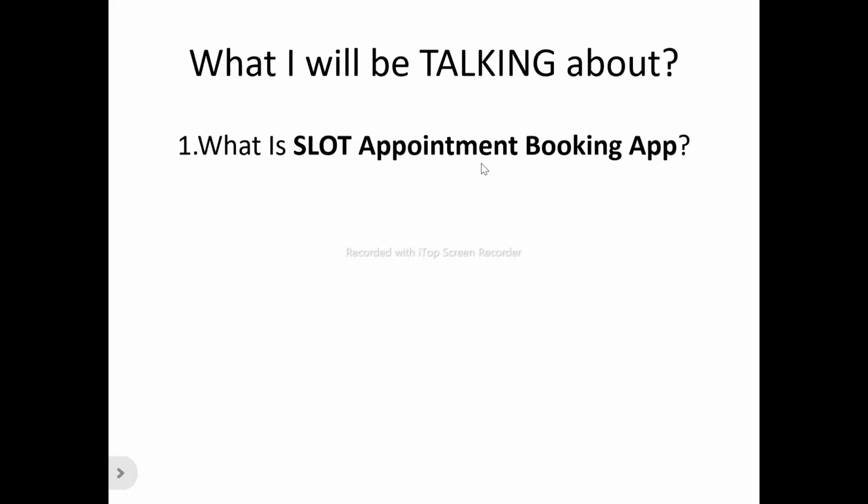Also, looking at what Slot Appointment Booking App is all about. That is, what are the features? What are the benefits of Slot Appointment Booking App? What do you stand to gain using Slot Appointment Booking App? And as well, looking at the users of Slot Appointment Booking App, that is, who can actually make use of Slot Appointment Booking App? We'll be looking at all of this in this Slot Appointment Booking App Review Video.